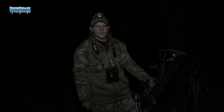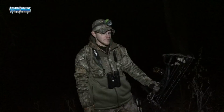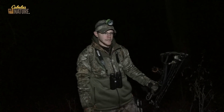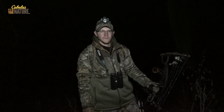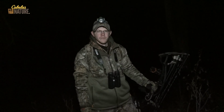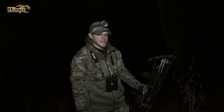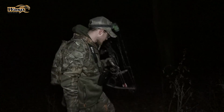Well, it's been about an hour or so since I shot that buck. Wanted to wait for my dad and brother-in-law to get out here so we could get a proper recovery film for them. So as far as blood trailing and that, there's no reason for that. I saw him go down from the stand, so we're going to go over and take a look at it.